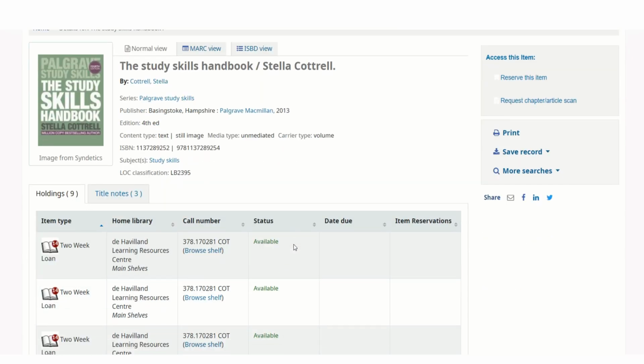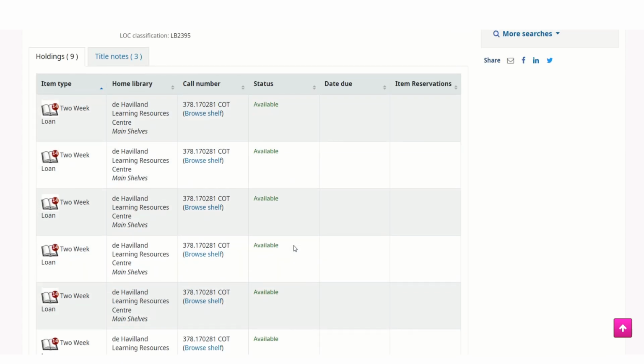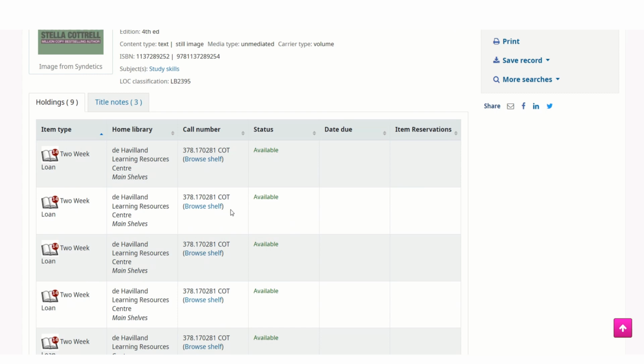On this page, I can see how many items are available and their location. In this instance, there are 9 copies on the main shelves at the de Havilland Learning Resources Centre. And the call number is the combination of numbers and letters, and this is where I'll find them on the shelves.